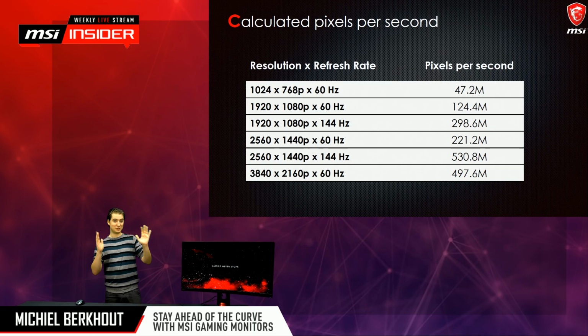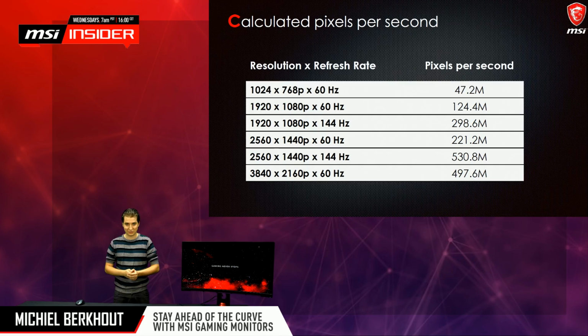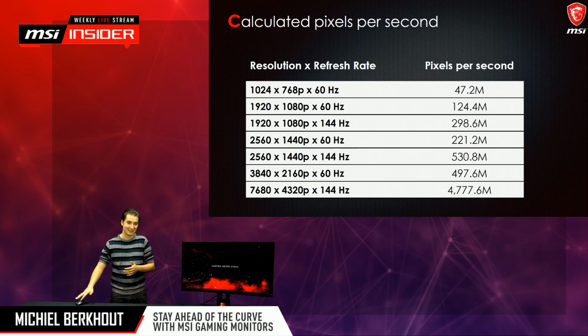Of course, we're already starting to get 4K resolution gaming screens, but we're also getting 8K screens already. And of course, in the future, they will also be 144 Hz. So you will get 8K gaming screens. And I just made a quick calculation here, and it's really insane. If you're running an 8K monitor with 144 Hz, that will give you 4.7 billion. So that's 4,777.6 million pixels rendered per second.